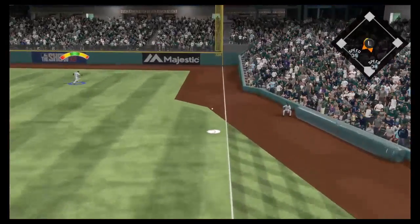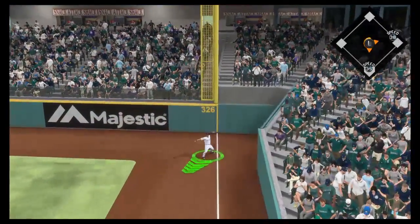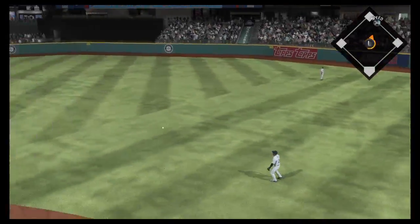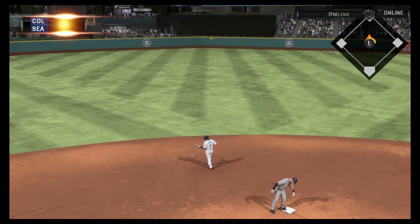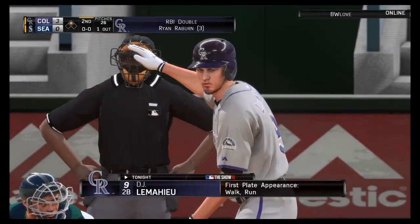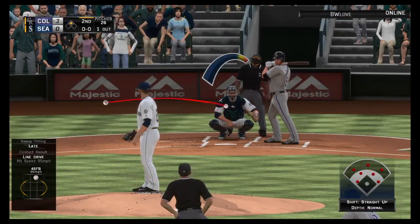And opposite field as he lines this down the line in right. And this is going to be a fair ball as it'll head to the corner. Notch 1 in the score column as a runner from third crosses the plate. It's a 3-0 game. DJ LeMahieu will get a second shot now. He worked out a walk to open the ball game.